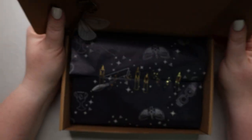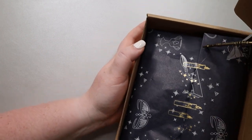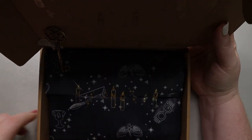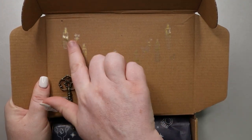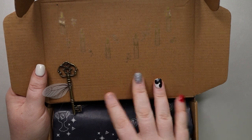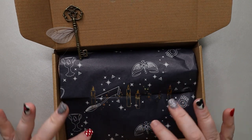No way! Look! Wait. Okay, I have to hold it like this for you guys to really see. Do you see that? They attached a key with wings to the inside of the box, so when you open it, the key is flying. And then they put their stickers here with the candles floating. That's an amazing detail. That took time and love, and oh, I'm adoring it. And then they sealed it with the candles too in this tissue paper.